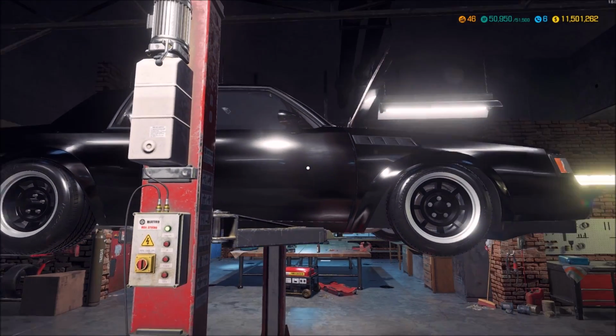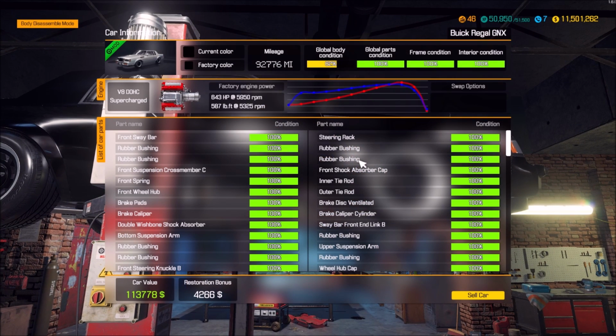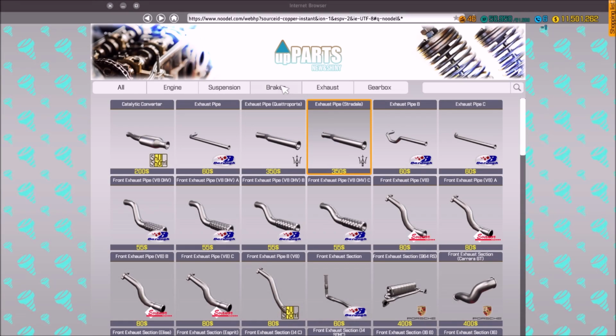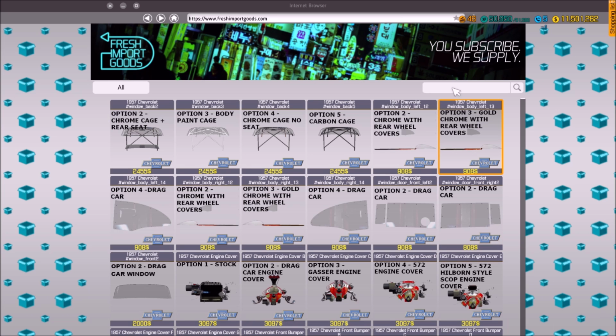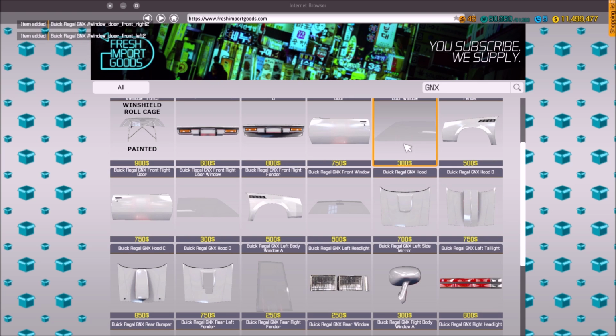It's not what I wanted to do. I'm gonna check the status. Global body condition. Now I did do that, didn't I? Oh, I need to do the glass. I need glass for the GNX. That's what I need. So back window, side window, side window. They're all kind of like a front window.